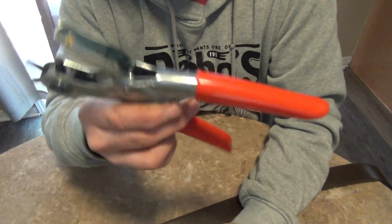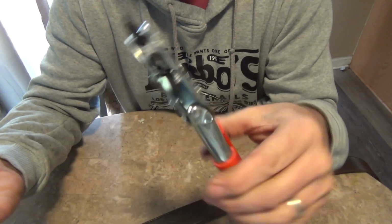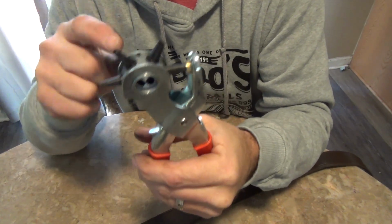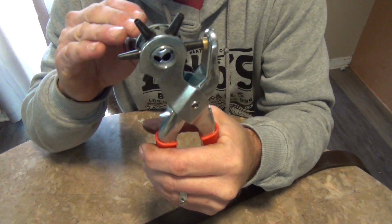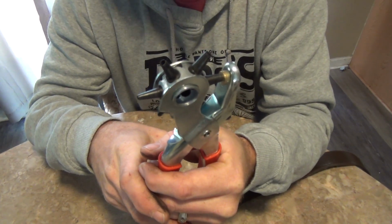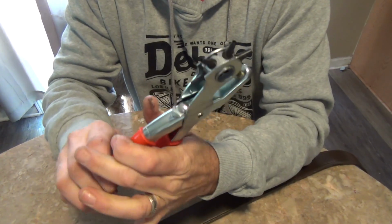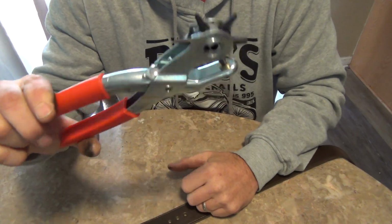Again, $3.05 for this thing. I know a lot of people would look at it and be like, yeah, I don't know. I mean, maybe, maybe not. But this is one of those tools that is really nice to have when you need it. And I found quite a bit of use for it since I've had it. So again, $3.05. Great item for a stocking stuffer. I don't think you can go wrong.